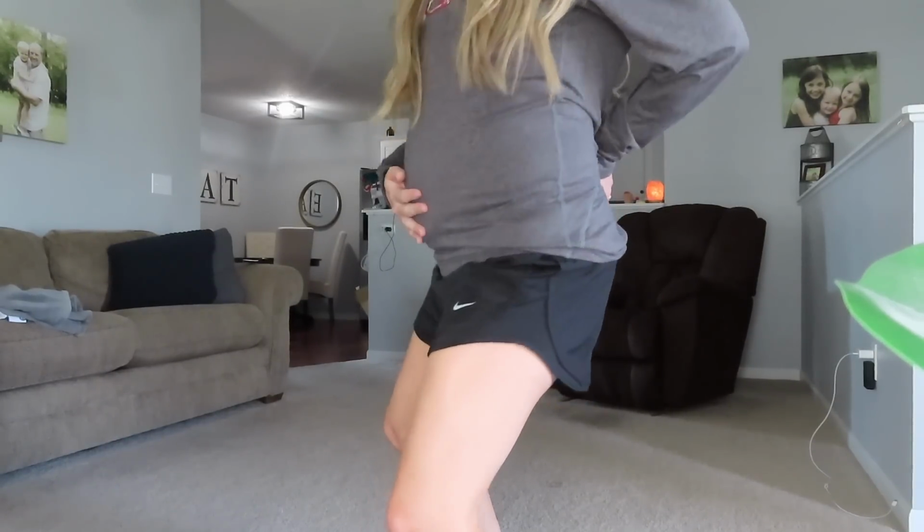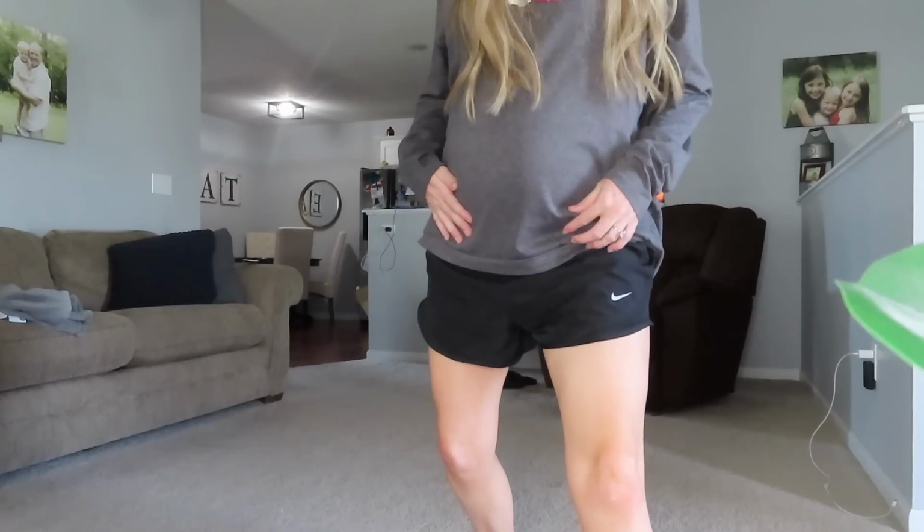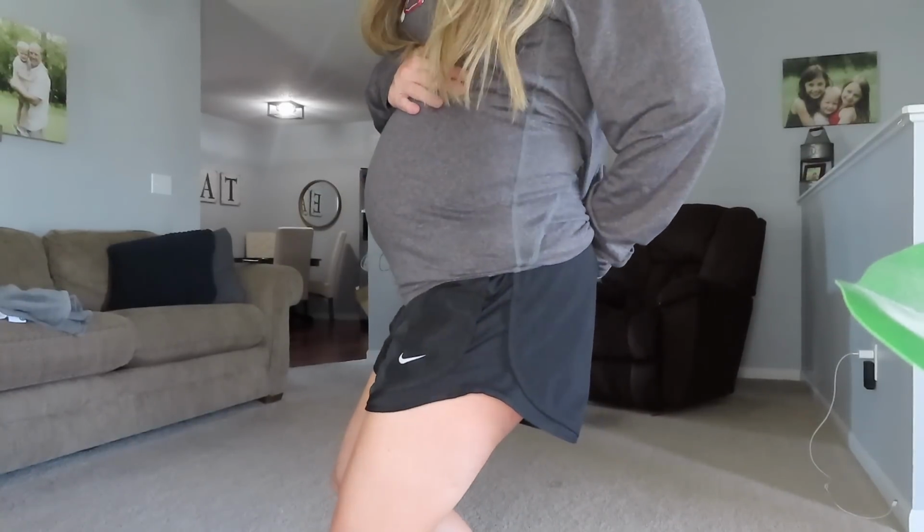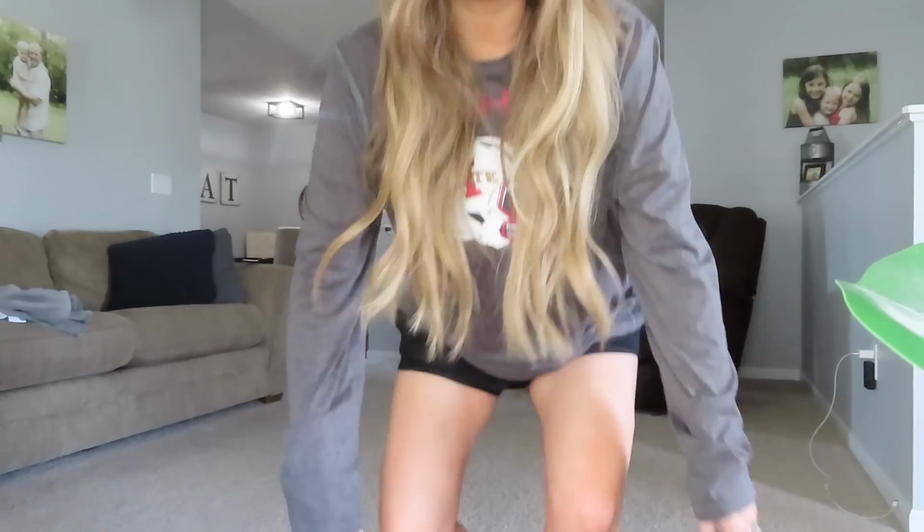Okay, so I have to get down a little bit, but this is what it looks like. It's kind of hard because this is actually Luke's shirt, and I have these shorts on that cut at a weird angle. But yes, that is what she looks like. It looks a little lopsided, but it's fine.